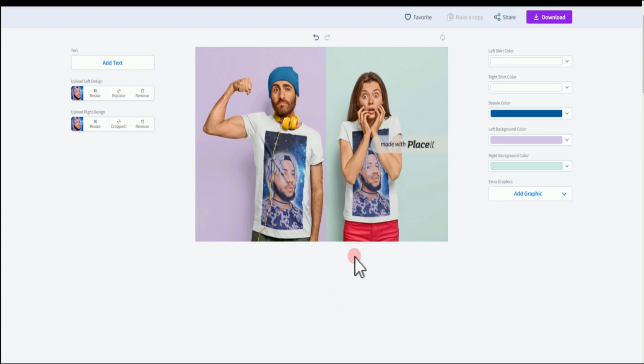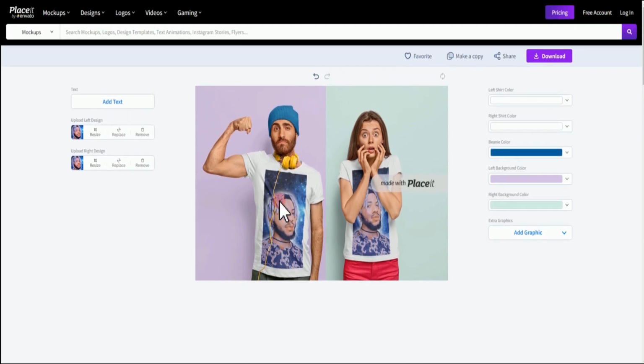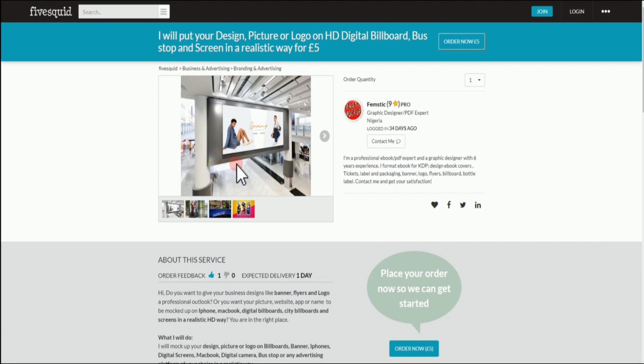Okay, you can see how easy it is. Okay, this is my picture here. Now it's on this shirt, so it's pretty straightforward. It's very easy. There's nothing you should worry about, but there's one thing you should worry about. Okay, but wait, before I tell you, let me show you two other things that you can also do from this website. All right, this very one, just to put someone on a big board.